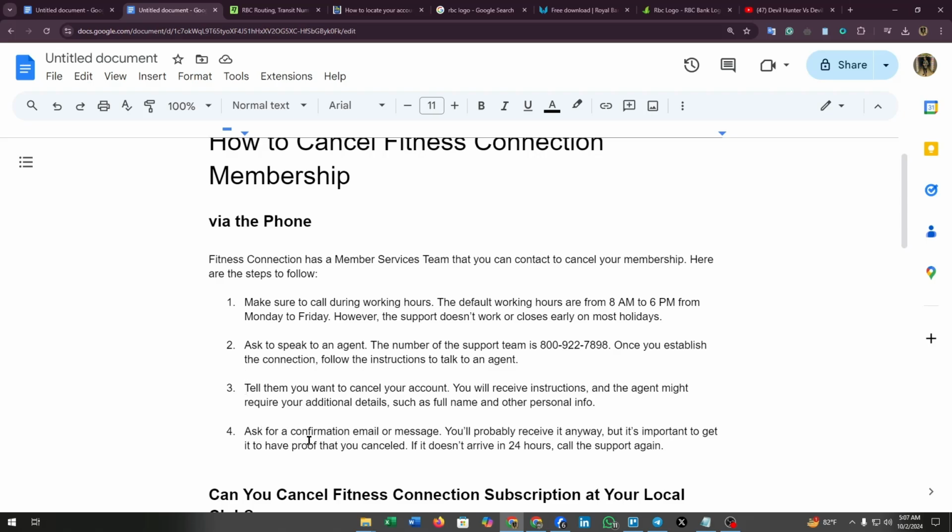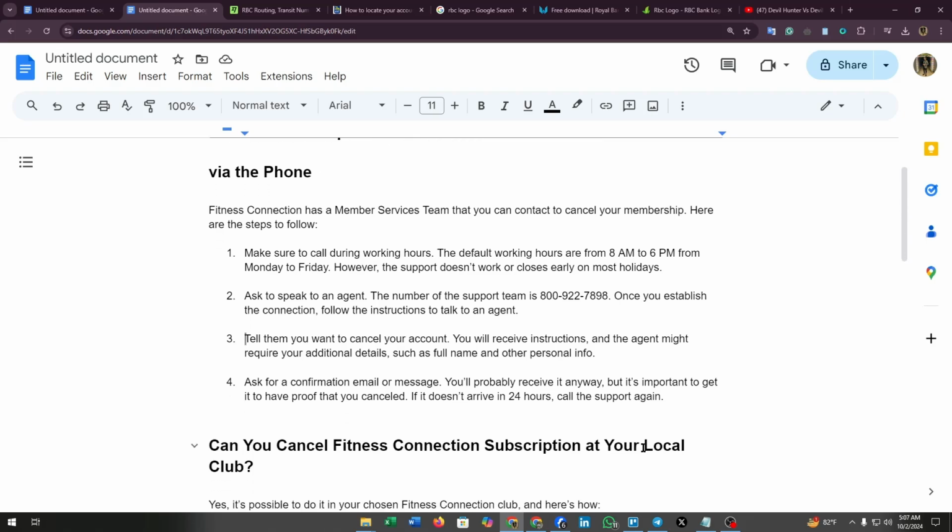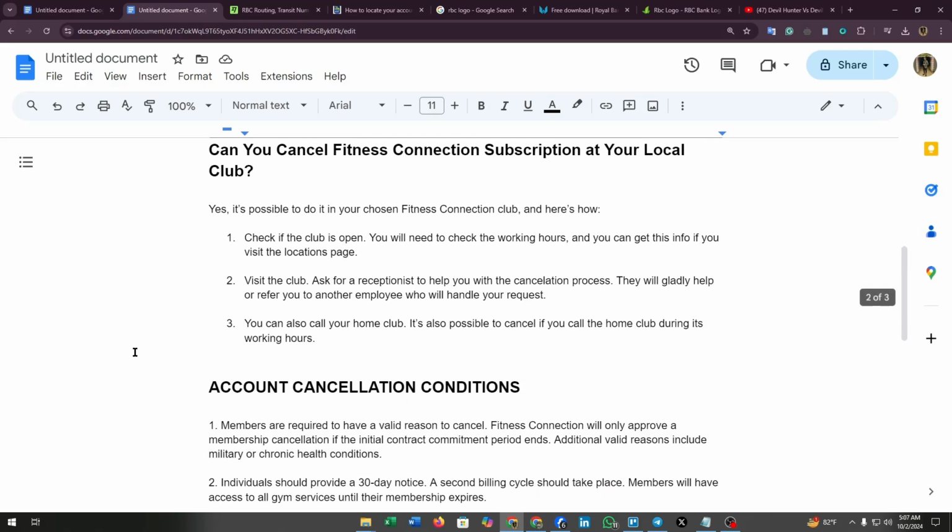Fourth, ask for a confirmation email or message. You will probably receive it anyway, but it's important to get it to have proof that you cancelled. If it doesn't arrive in 24 hours, call the support team again.